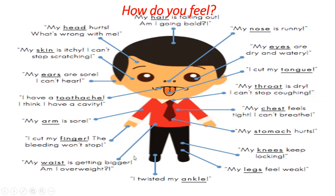My waist is getting bigger. Am I overweight? I cut my finger. The bleeding won't stop. My arm is sore. I have a toothache. I think I have a cavity.